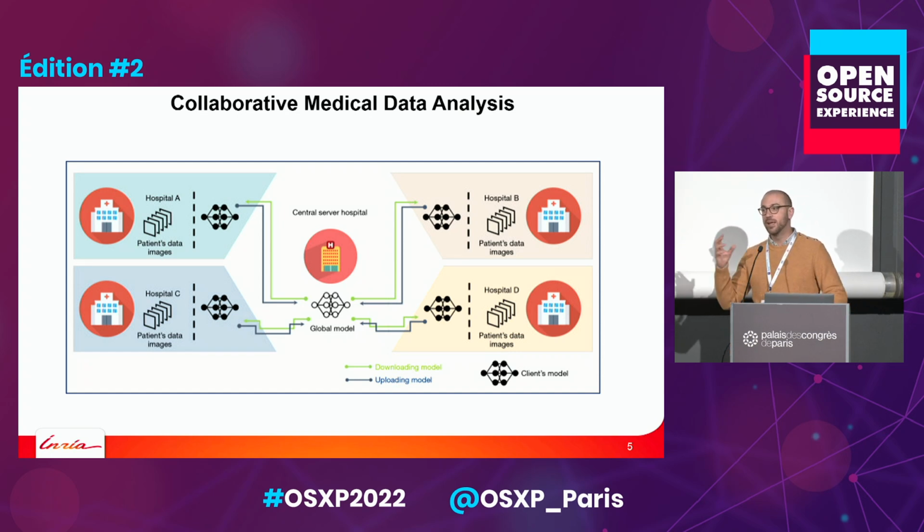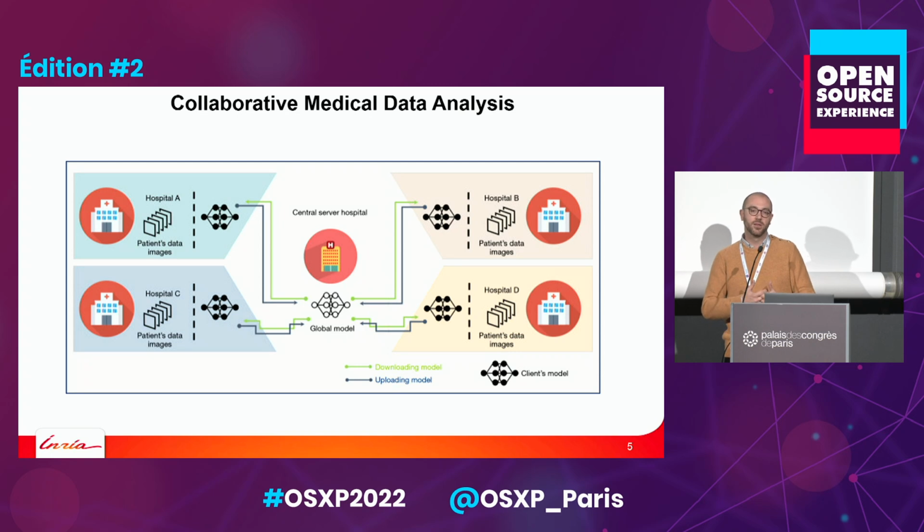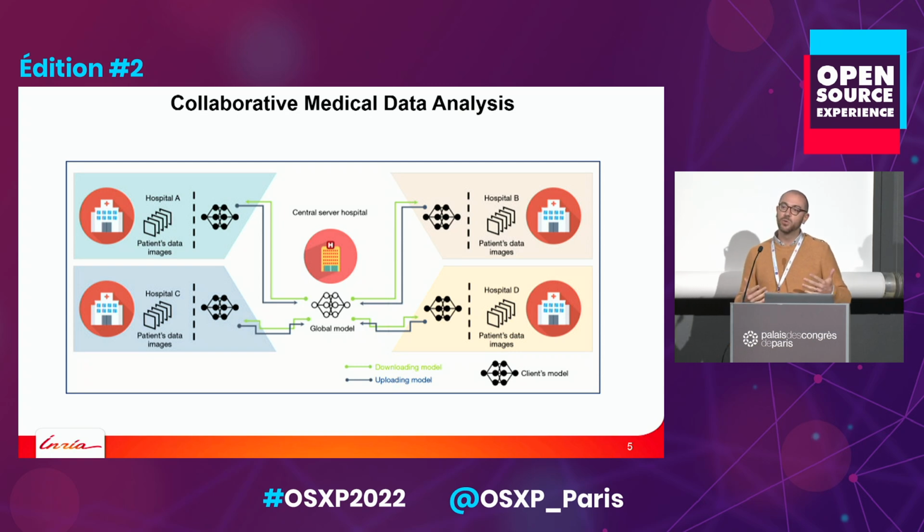But then they train a local version of the machine learning model that they want to create, and then each local version is shared centrally. Here it's a central hospital server, but it doesn't need to be a hospital. It can be any sort of centralized server, and then there is a smart mathematical way to combine these models into what is called a global model, an iteration of the global model. And then we have now reached the point where we have one global model.